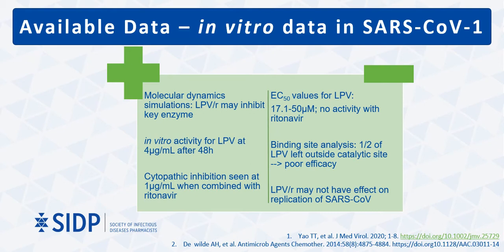However, the EC50, which is the 50% effective concentration, was 17.1 and 50 micromoles in two different studies. The CC50, which is the cytotoxic concentration, was over 32, with a selectivity index of greater than 2. The selectivity index is the EC50 divided by the CC50. For reference, the EC50 in HIV patients ranges between 8 to 24 micromoles.